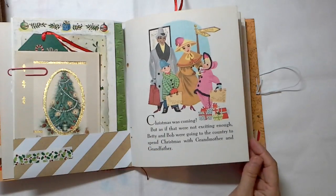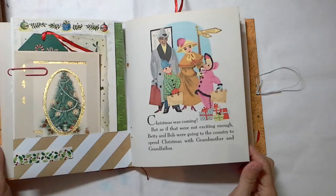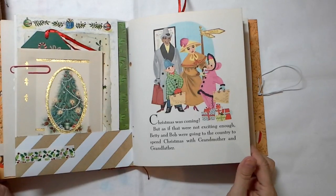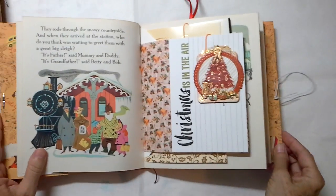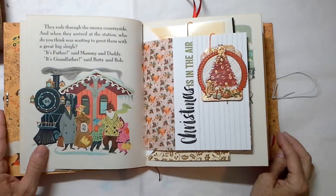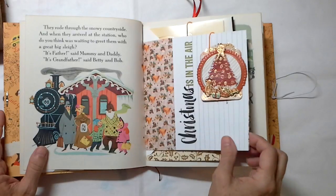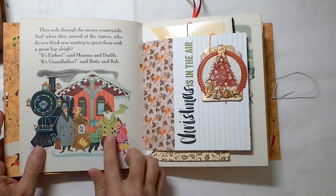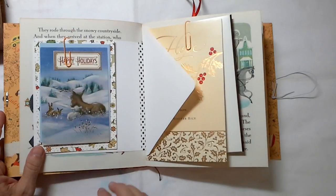Christmas was coming, but as if that were not exciting enough, Betty and Bob are going to the country to spend Christmas with grandmother and grandfather. They rode through the snowy countryside, and when they arrived at the station, who do you think was waiting to greet them with a great big sleigh? It's father, said Mummy and Daddy. It's grandfather, said Betty and Bob.